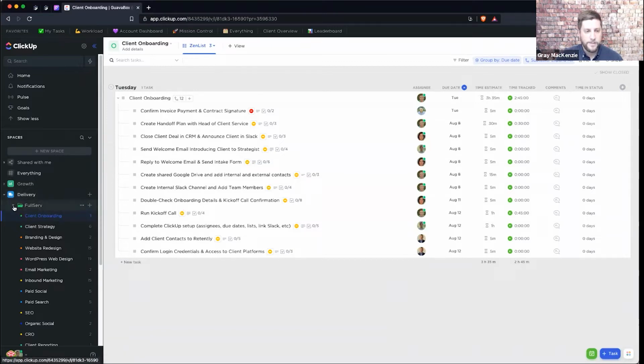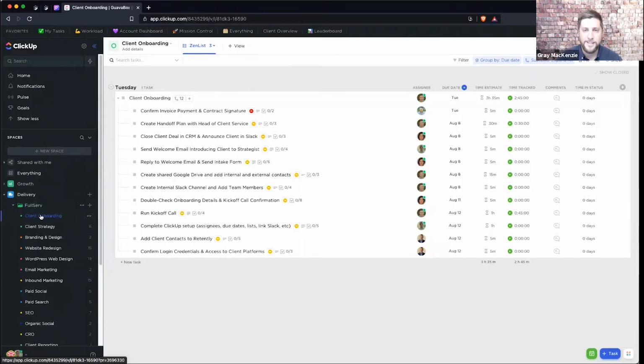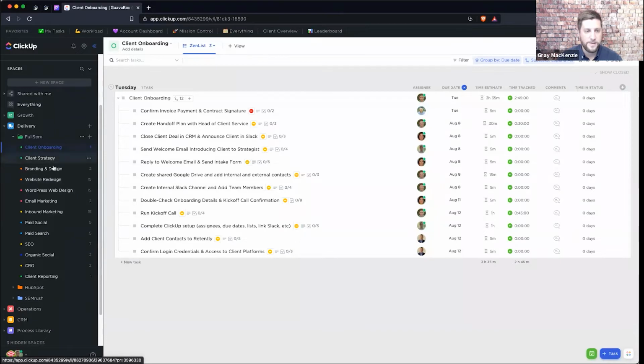So we've got a folder in this case for each client. And depending on what services they're receiving, we've then got a list for each one of those services, whether that's branding and design or a website redesign or email marketing or paid social or SEO. All of those are built out. And so what we have here is three layers of hierarchy, where most other platforms, if you're using Asana, you've got projects and then you've got tasks and subtasks. Or if you're using a Basecamp or a Trello, you're kind of in the same place where you've got a board and then you've got a card and then you've got tasks and subtasks.